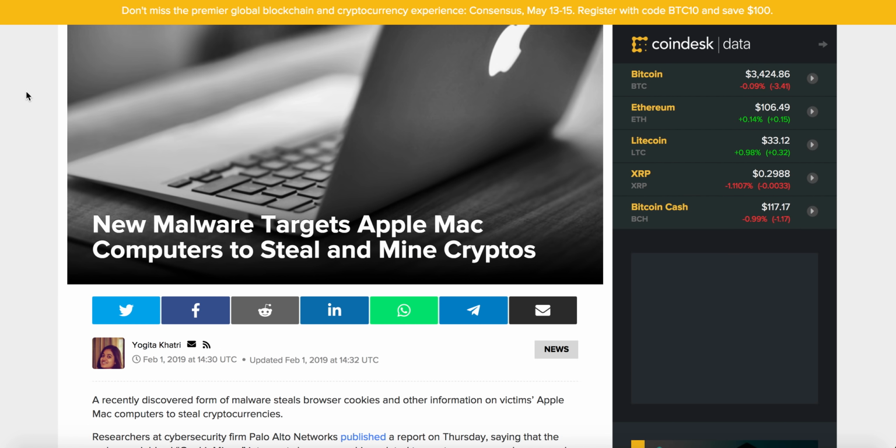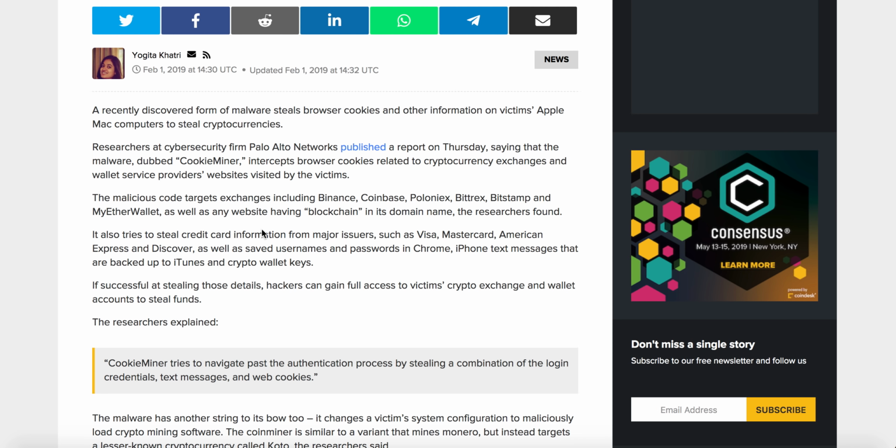Researchers at the cybersecurity firm Palo Alto published a public report on Thursday saying that the CookieMiner basically intercepts browser cookies related to cryptocurrency exchanges and wallet service providers. So these are websites visited by the victims. For example, the malicious code targets exchanges including Binance, Coinbase, Poloniex, Bittrex, Bitstamp, and MyEtherWallet, and also some websites having "blockchain" in the domain name.